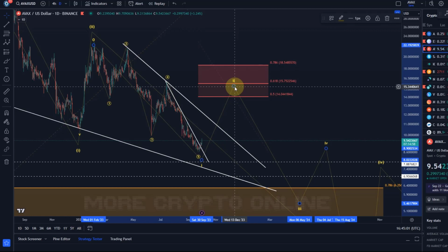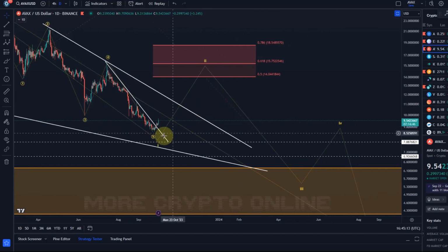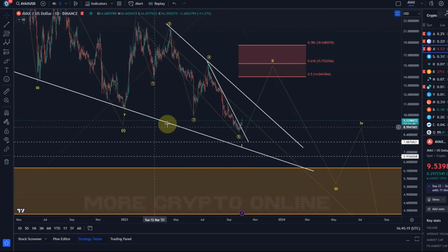Altcoins sometimes are funny. What I can tell you is sometimes a wave 2 ends where a previous wave 4 of the lower degree ended. That's a good overlap here with the 61.8 retracement. So this assumption is valid as long as we are holding the last swing low at $8.70 basically. So it's something to watch.